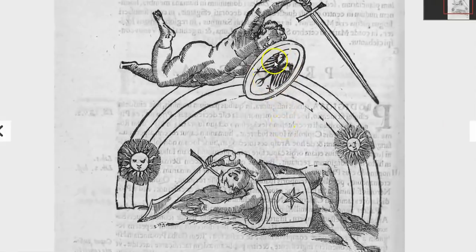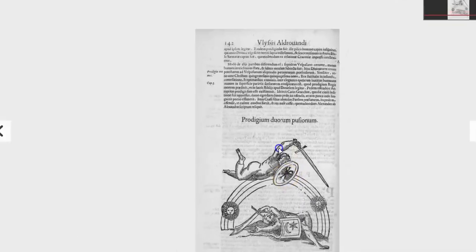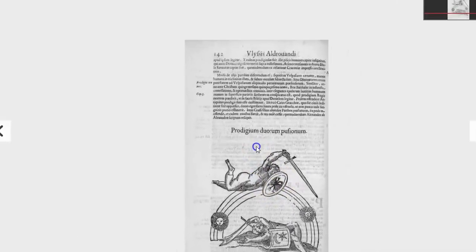Here we go, nice double-headed Tartarian eagle for you guys on this guy's shield. He's got the sword. So here we have, is that two suns or sun? Yeah, it looks like two suns. They actually look like different suns. I think this is showing the arc, the movement of the sun. This guy's coming on top, and this is the moon and the stars below, and they've been defeated by the Tartarian shield by the looks of it.